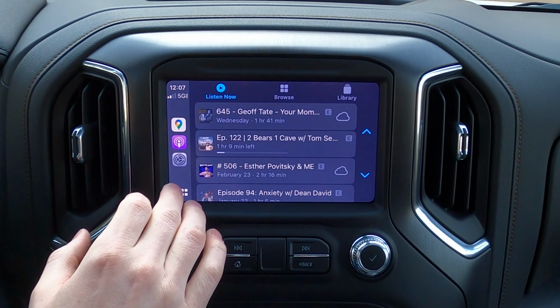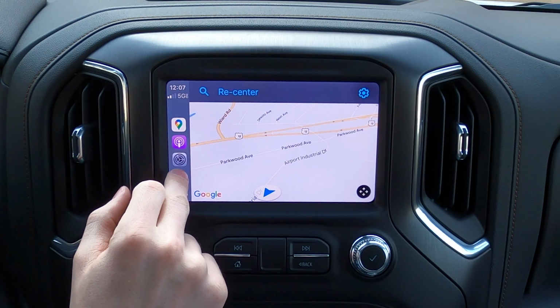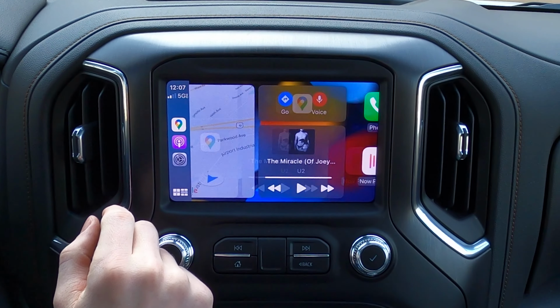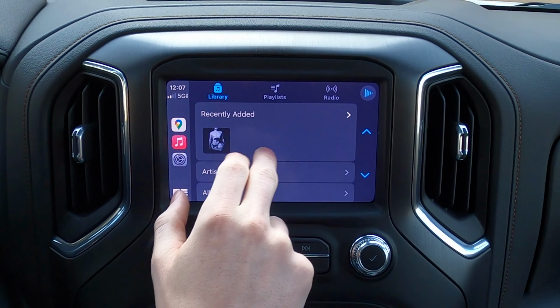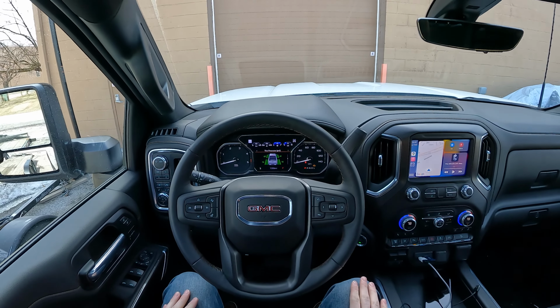Alright, how about Apple CarPlay? There we go, Apple CarPlay coming up, taking up the whole screen, looking nice. Here's your Google Maps. Pan around very easily. There's settings screen right there. Apps, home screen. Let's take a look at Apple Music right there. All works very nicely. All right, let's get this stuff put away and get out on the road.